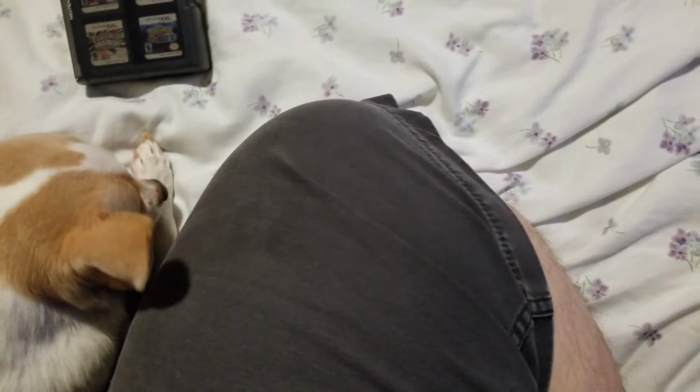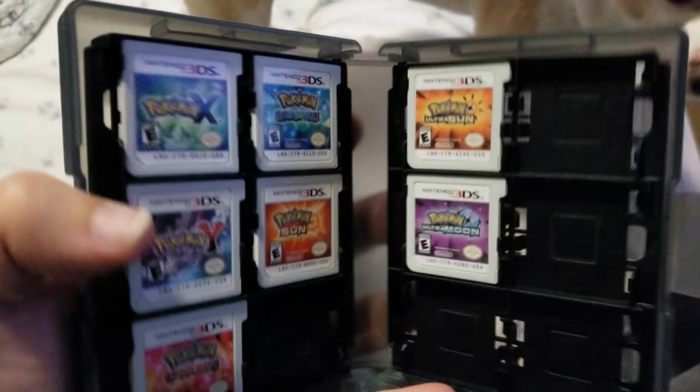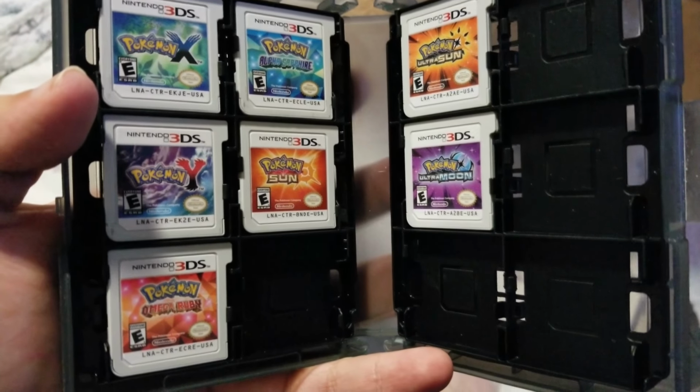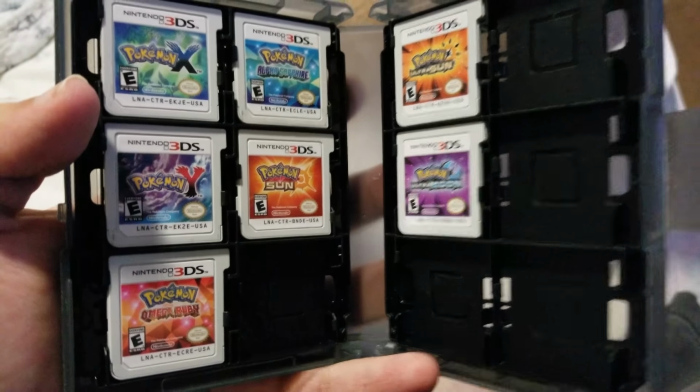And then you probably noticed the distinct lack of Pokemon games. That's because they all are in their own carton here. Not in alphabetical order, but order of release and generation. Of course, again, one of them is actually in the 3DS. Looks like Pokemon Moon is in one of my 3DS systems.